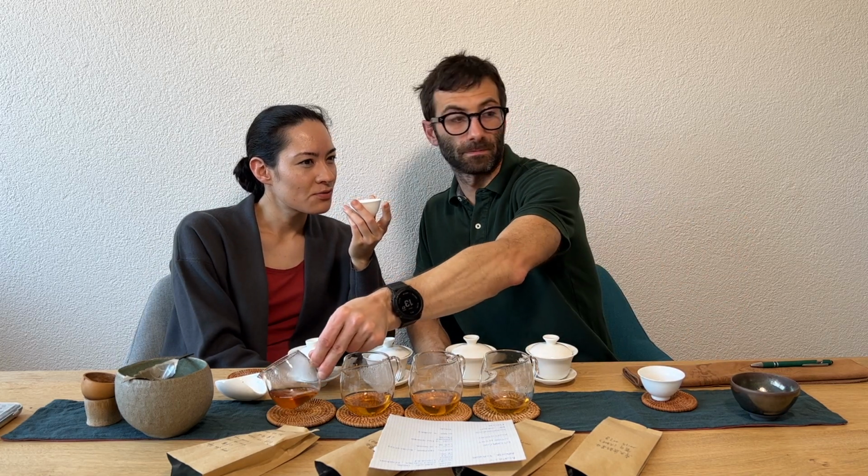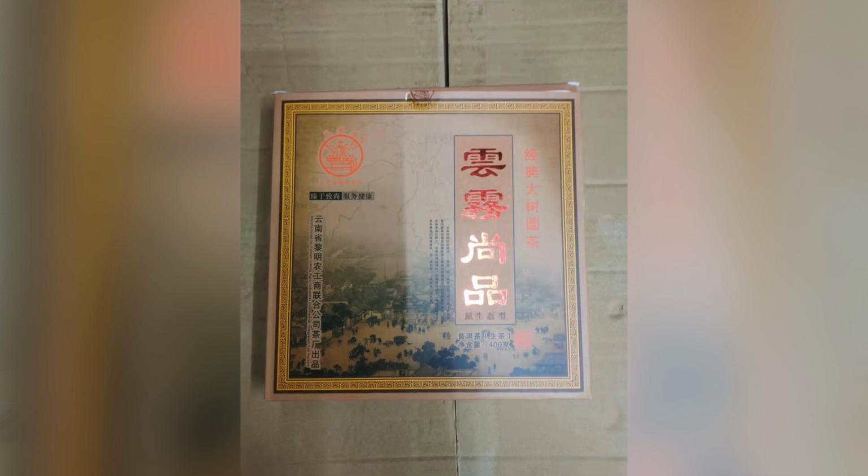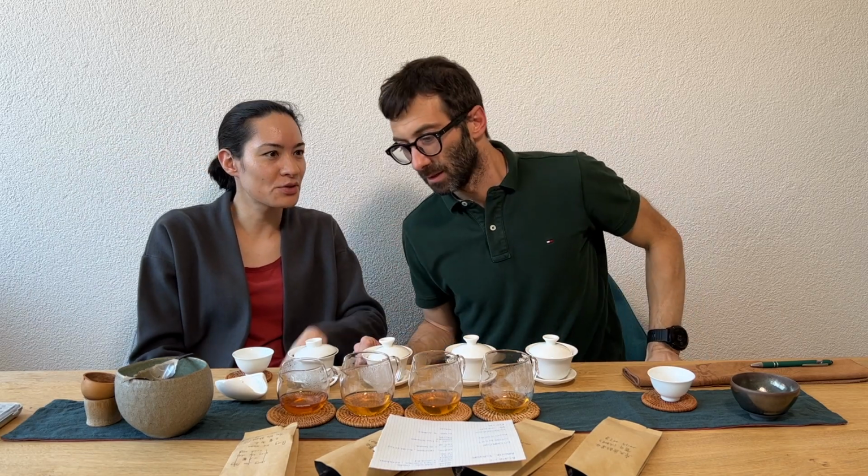But for the price, is it for the cake? No, it is for the same quantity, just a quantity reference. This comes in a 400 gram Bing Cha. This is the gram per cake, and this number is 9. All the green one, all the green we're tasting, is 2010. Okay, that makes sense. I thought it was the 2015. No, 2010.